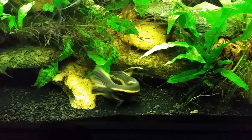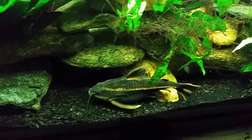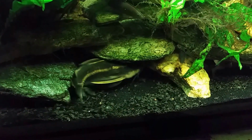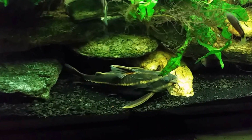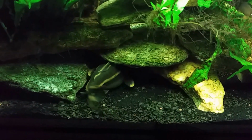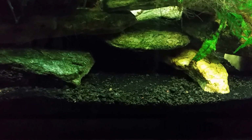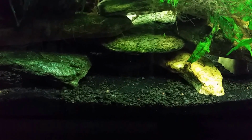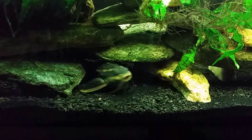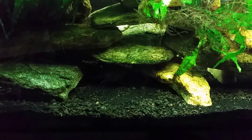Just another look at my Striped Raphael. He never comes out for very long, so when he does come out I like to try to get him on video. And once again, I just fed the tank some algae wafers. He got in there and got his little share of them. Now he's going to nestle back into the cave.